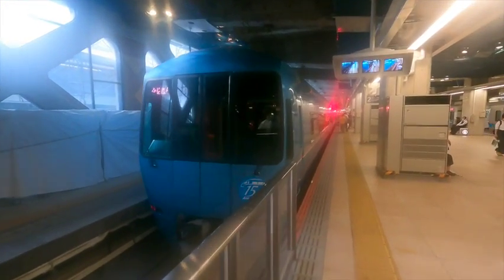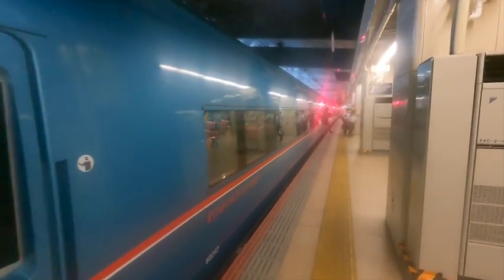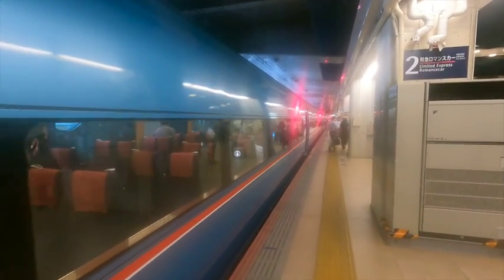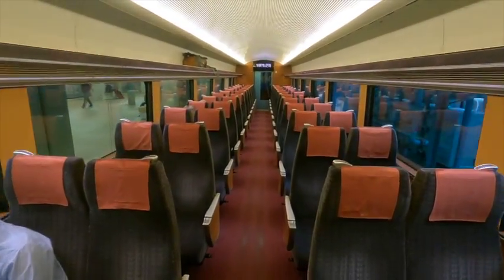Okay, this is our train to Fuji. Just came into the station. They just sent a cleaning crew on board to get it all cleaned up, and then we have reserved seats in this first cabin right here. So hoping for a nice comfortable ride. Okay, we're on the train. It's pretty empty, but we are the first stop.